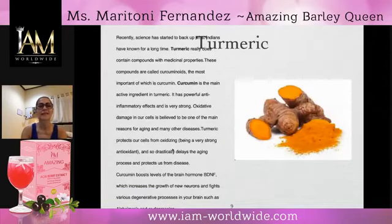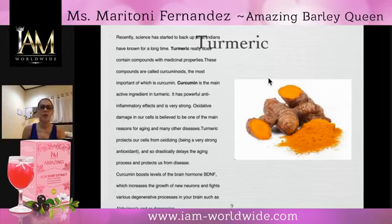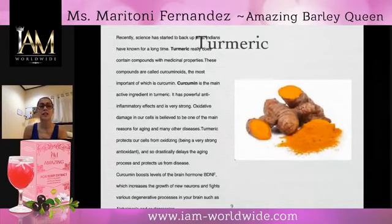Next please. Turmeric. Many people say, "I'm already taking turmeric, do I still need the barley?" Turmeric is different, okay? Turmeric is mainly for the brain, whereas our barley is an immunity booster.